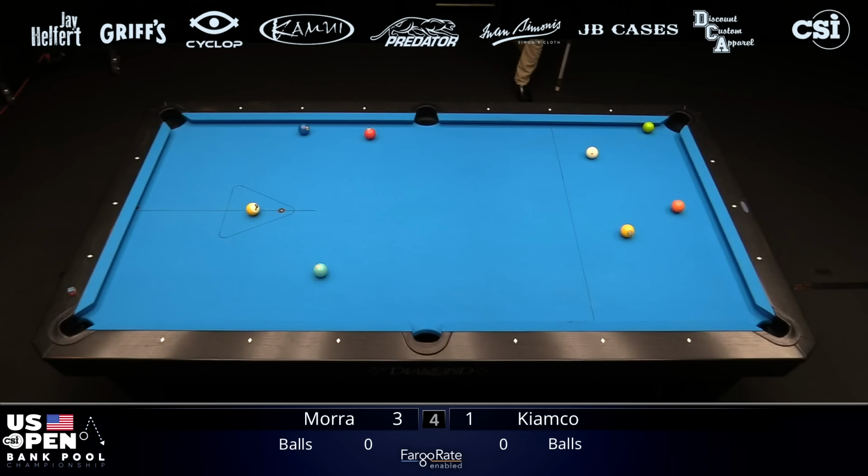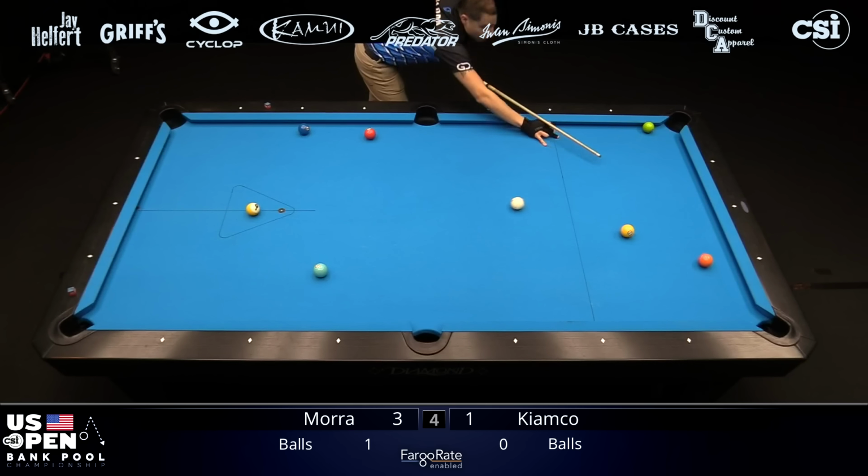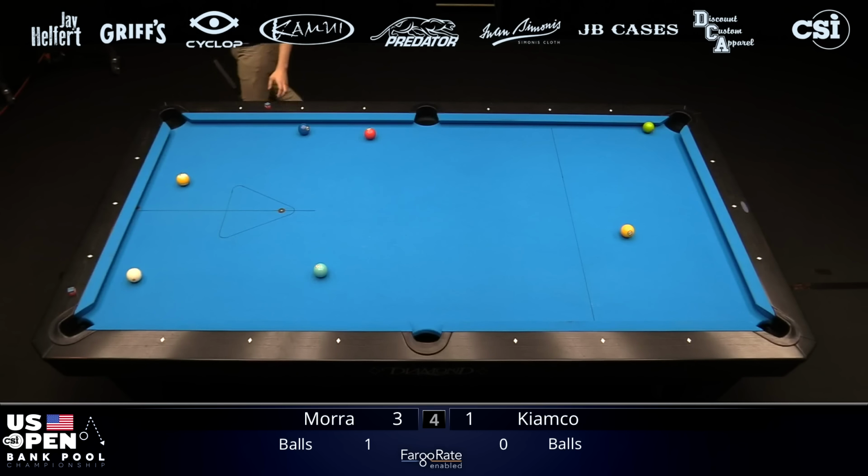What do we know here in the booth? Same shot with a 5. Nice shot. Made it. And he's going to play that deuce cross side. That blue 2. Try and hold his rock. Leave it there and then shoot the 7 ball cross side. Again, they're the biggest pockets on the table, so you want to try and get as many shots at that side pocket as you can.